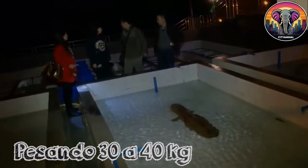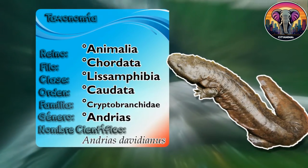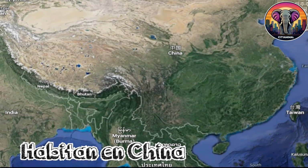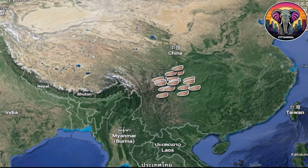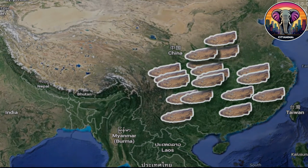to 40 kilograms. It belongs to the genus Andrias, the same as the Japanese giant salamander, and is related to the North American salamander, although the latter is smaller, reaching up to 27.5 inches. The Japanese giant salamander, on the other hand, is the second largest amphibian in the world, with a maximum length of 4.9 feet. As its name suggests, it inhabits China, specifically in narrow, shallow rivers with fast-flowing water, located in the central, southeastern, and southern parts of the country.